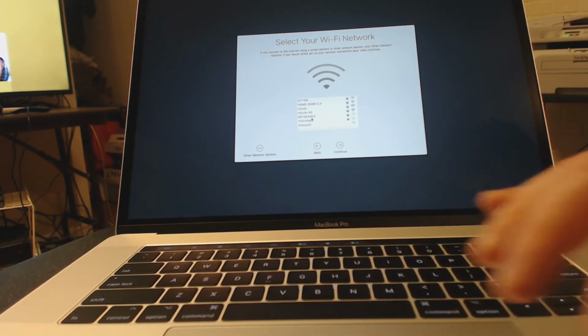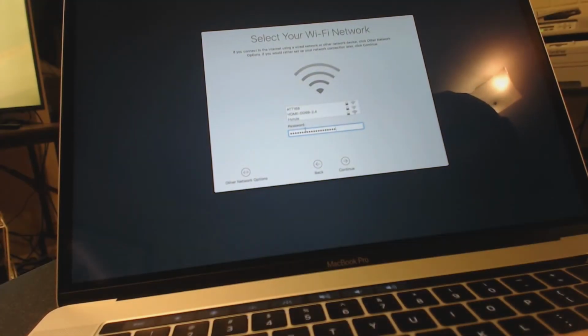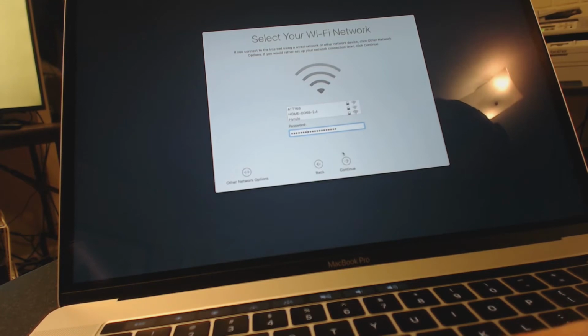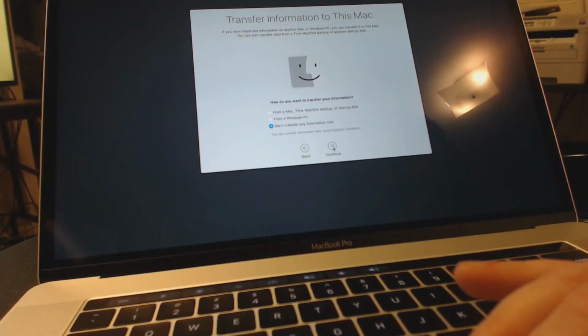So, don't look. I'm gonna go ahead and select my Wi-Fi, and then enter the Wi-Fi secure password. With the Wi-Fi password entered, continue. Don't transfer any information now.